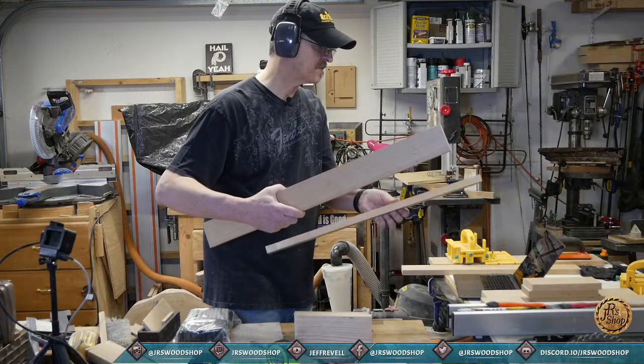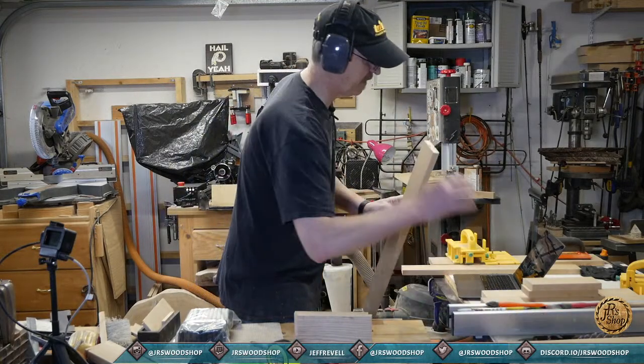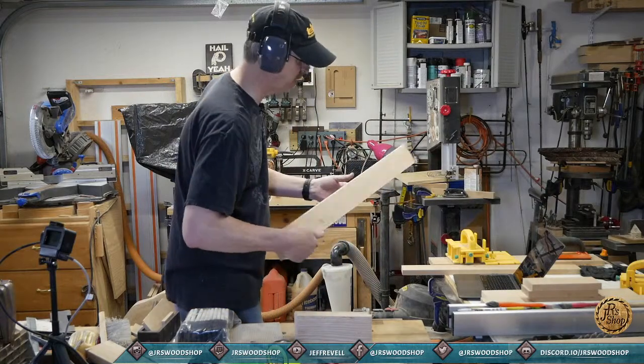Which one do I want to do first? I will do, let me do this one. Cut the edge off and then I'll measure this one to 21.